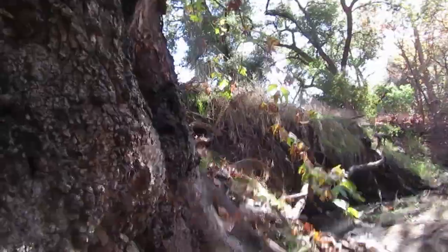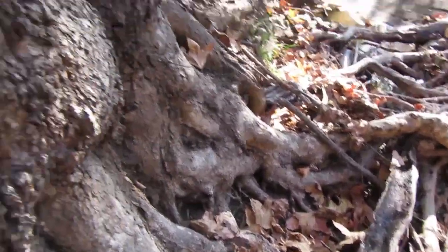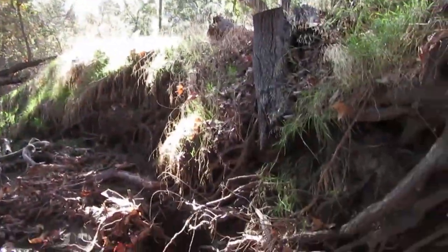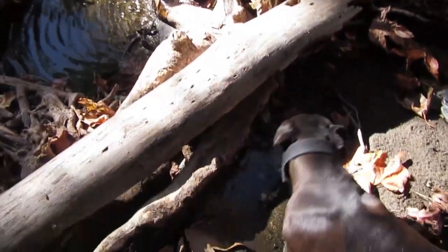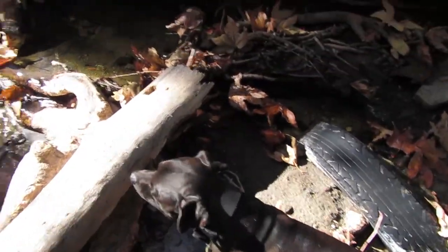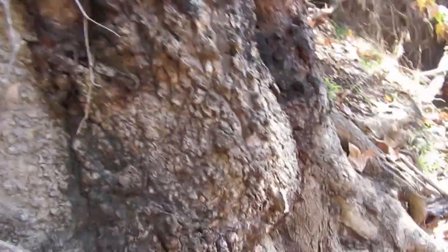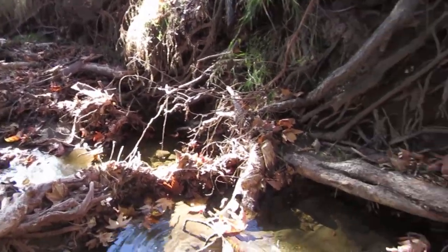All these tree roots, they're pretty cool. Look at that. Big old gnarly tree here. Actually, I think I might have a cup of tea here. It's pretty nice. Little waterfall. Peanut seems to like it. And I can keep my back against the tree in case some cougar or coyote come around.